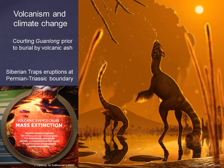Another process that's studied in a lot of planetary science and geology on Earth is volcanism. And so volcanoes are depicted in a lot of paleo art, often too many of them, so volcanoes didn't occur in all times and places.